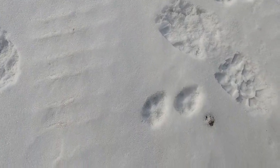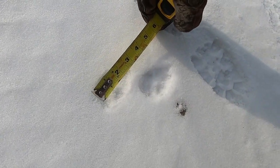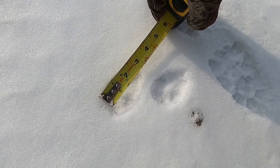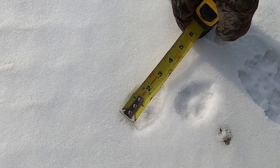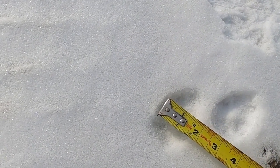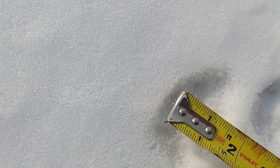Well, here's a red fox. Here's a little red fox. He comes up at night for some chow. And he is about 2½ inches long. Maybe 2¾, 2½ by 1½ to 1¾. So that's a little fox track right there. And he comes up every night. That's just the way they are.